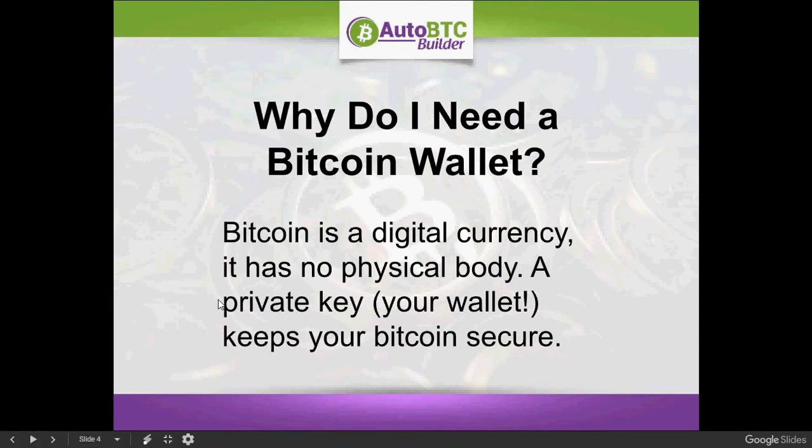So Bitcoin is a digital currency. It has no physical body. That means that it doesn't have any physical characteristics like paper or coin money. You can't hold it in your hand. So the way that it's stored is that a private key keeps your Bitcoin secure, and that is what is in your wallet, your Bitcoin wallet.